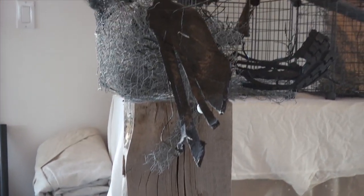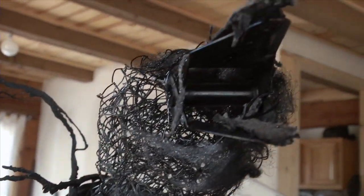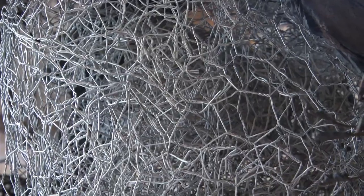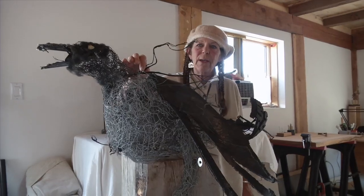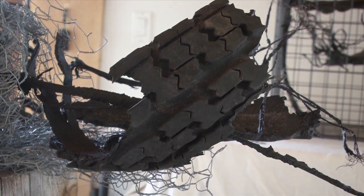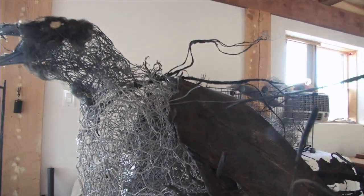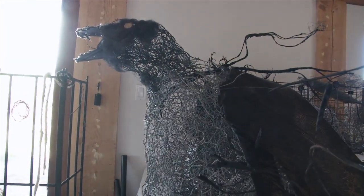This piece is in process. There are 3 others already finished and on the property where they've been commissioned. It's made from discarded chicken wire, pieces of road tires that I find when I'm driving. They make a wonderful wildness for this particular raven, and I'm just adjusting it each day, waiting for its life to appear and be complete.